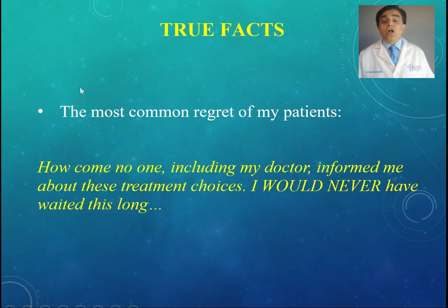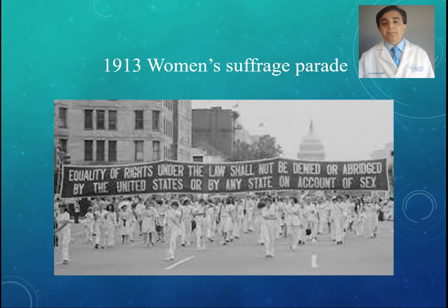So having known all this information, first of all, how common these things are. Number two, this is a medical condition. It's not part of aging, and there are solutions. Most of my patients will tell me, how come no one, including my doctor, informed me about these treatment choices? I would never have waited this long had I known.